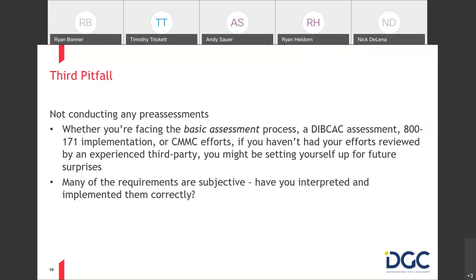In the early days of 171, I had a conversation with a small business whose sole IT person interpreted 3.13.13, which is control and monitor the use of mobile code, to mean controls needed to be applied over Android and iOS development. It's easy for those of us who live and breathe this stuff every day to chuckle at that, but this was very early on in 800-171. This person's full-time job was just keeping systems up and running and keeping the users happy. In his free time, he was struggling with these requirements and having all this thrust upon him.